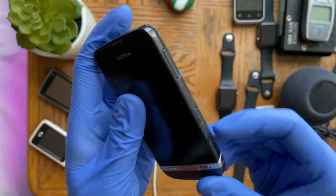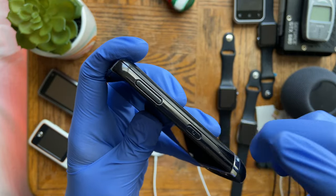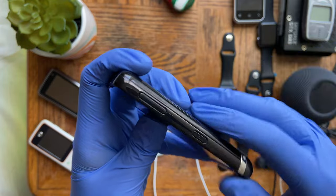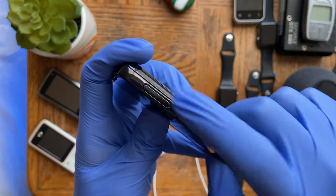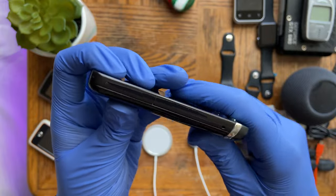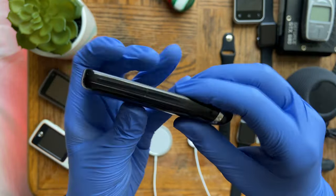Let's lock the phone. Moving on to this side, we have the lock button, the good old Nokia button. It's not a slider like the older phones, but it's just a button. We have the volume rocker over here. On this side, we have the lanyard straps. You can open the battery bay and put a lanyard for your hand over there.